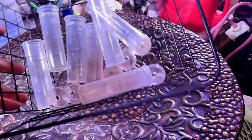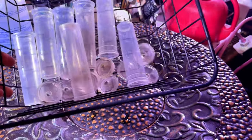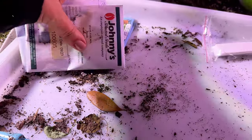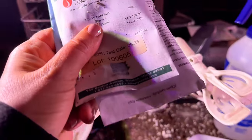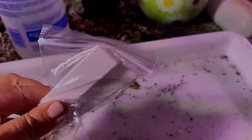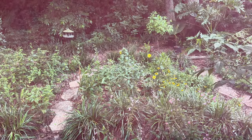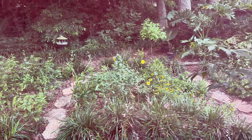I gathered up all these. These are floral tubes that need to go in and get washed out to be used again. And here's some more stray seed packs that I'm just going to toss in here to organize later. Yay, the rain's coming down. Oh, fabulous.